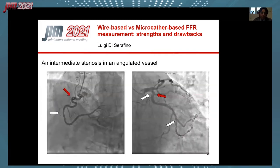These are two case examples demonstrating the cases where even operators extremely confident with the pressure wire management would rather prefer to use a regular guide wire. And honestly, the case on the right coronary artery represents a case where even performing the angiography would result in a difficult job.